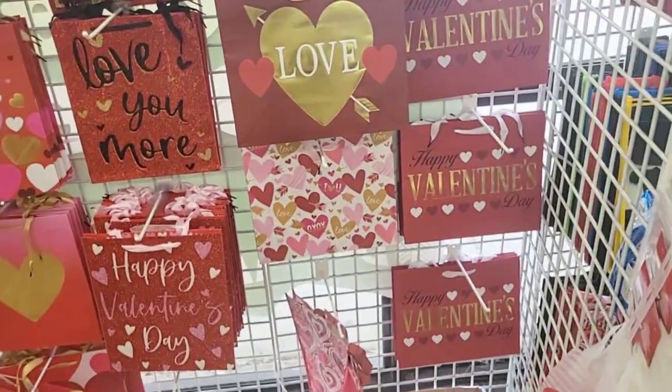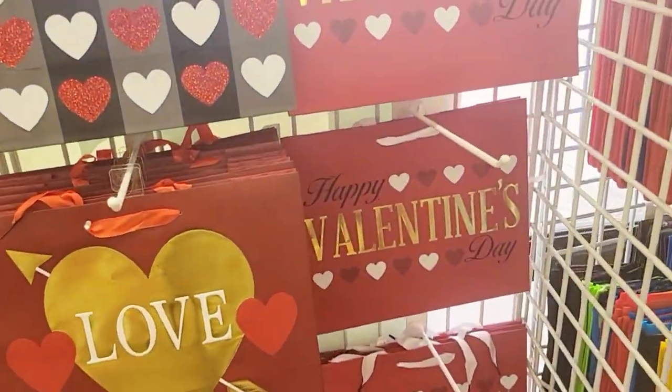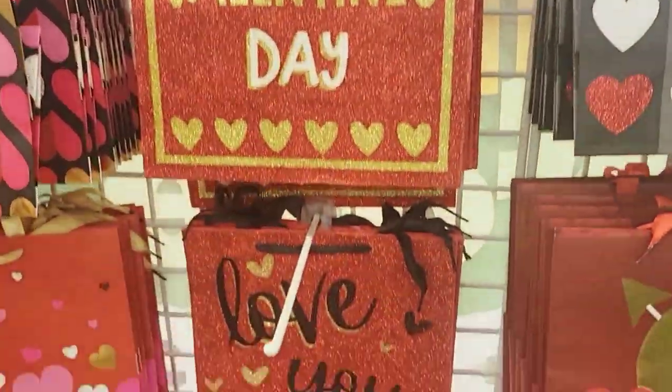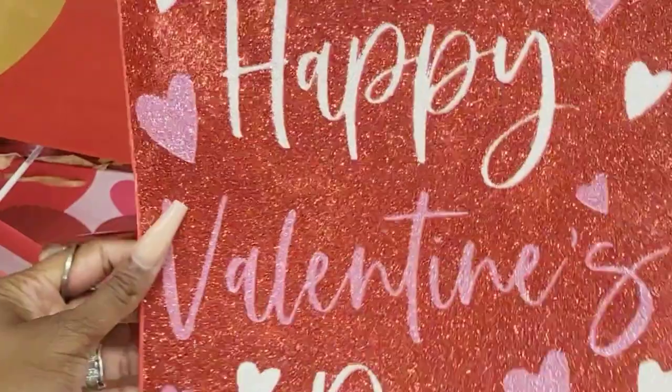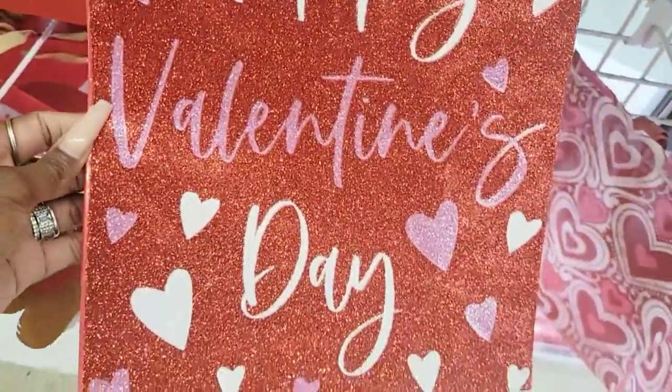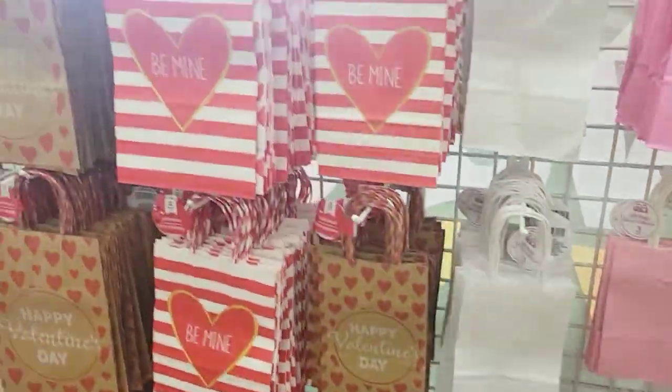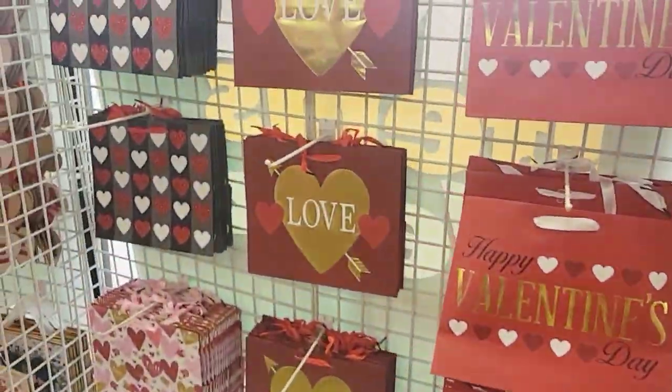Hey guys, I have walked into another Dollar Tree, and at the front entrance here, they have these pretty Valentine's bags. I especially like this one. Really pretty. They have more bags.